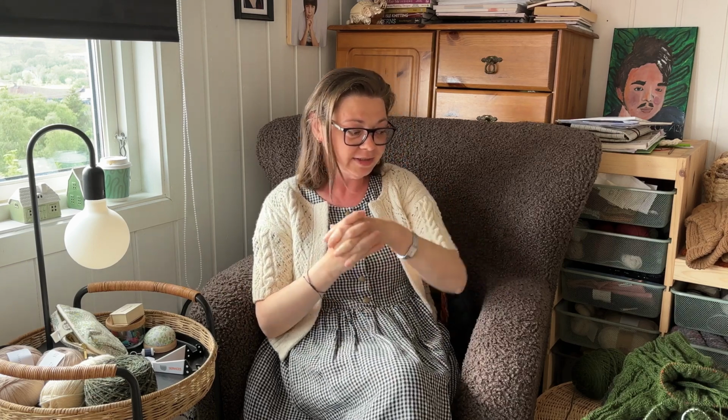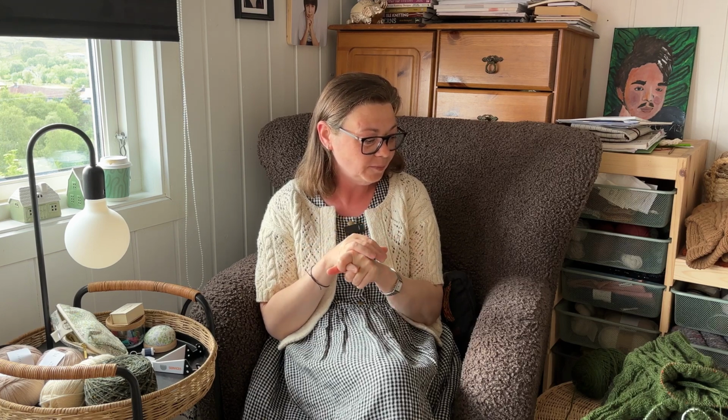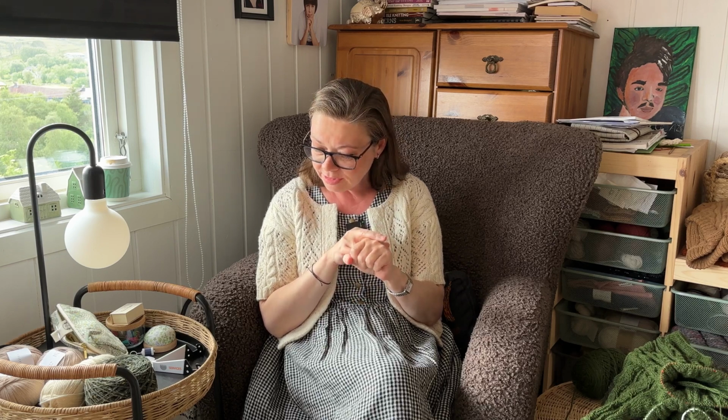Okay, so I was saying that another cardigan that I decided to not continue now is from a Norwegian designer. I will put the name and the picture on the screen, because I don't remember exactly the name of the project. And as you can see, I have my lace cardigan on me without buttons. What else? So I've talked about the Milk Stout cardigan, the Fleur sweater by Sunnes Garn, and this broken rib cardigan. I don't remember if there are more I'm not willing to finish.